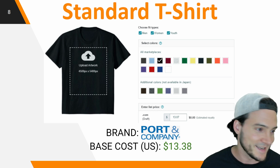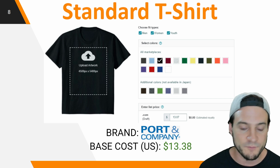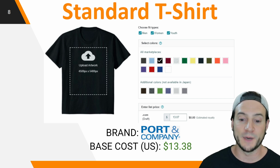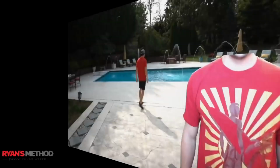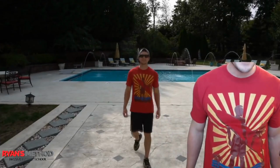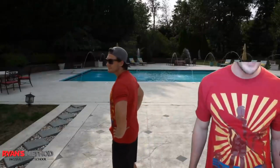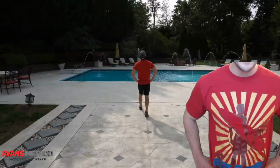Now, Port & Company probably have mixed reviews. I personally am not a huge fan of Port & Company, but that is the brand of pretty much all the products that you're going to be seeing me and Marielle review. So here I'm wearing the standard t-shirt. It's the red color, not the maroon, but the normal red. I've got a color contrast from the design against it that looks really nice. I've actually got some red printed on the design as well, but overall this shirt fits great, not too snug on my body, and I like it.